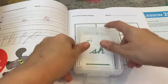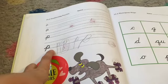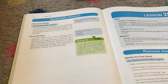So we play together. We also do it like as a tic-tac-toe sometimes. They suggest that also. This is another thing is they tell you, don't write it 50 times. Write it 3 times and then circle your favorite. So I love that. They don't overdo the handwriting. It's not like overkill. So I absolutely love that.